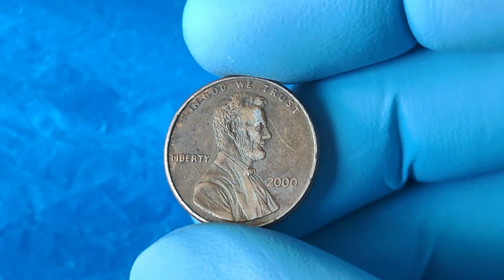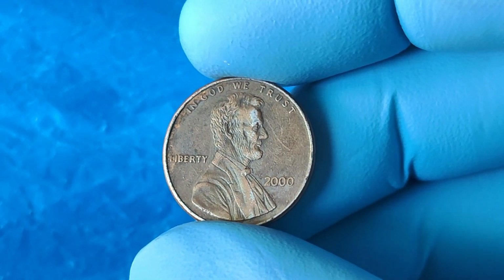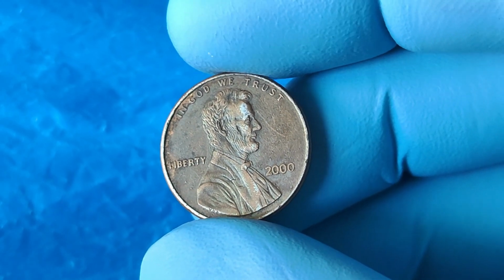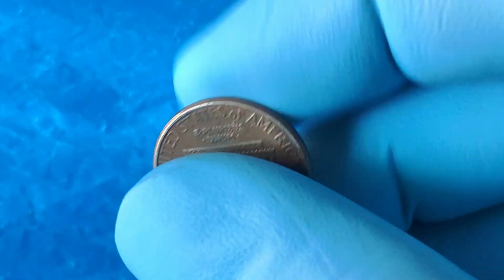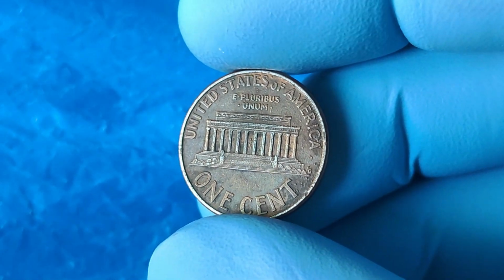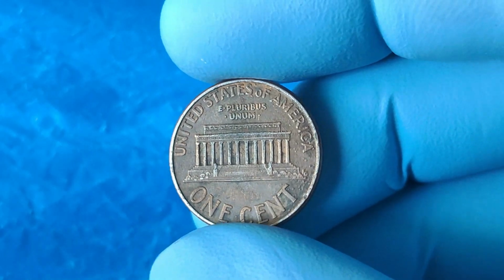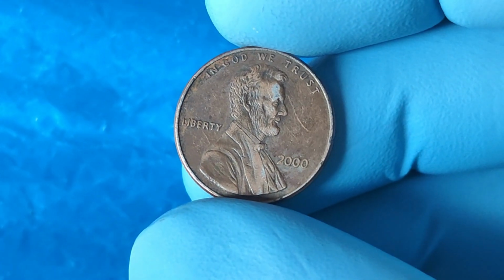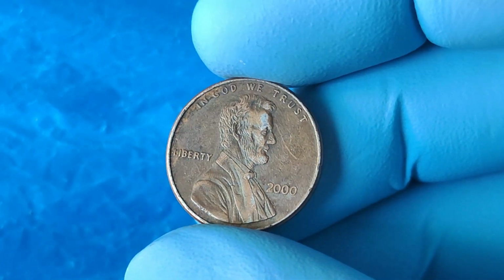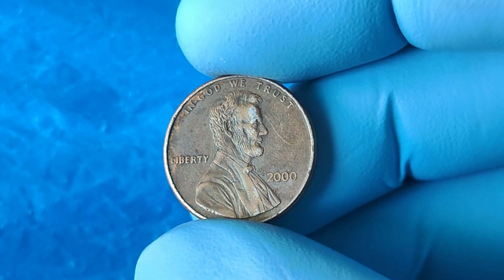One of the most notable reasons why certain 2000 pennies are valuable is due to minting errors. Some of the most sought-after errors include double die obverse, off-center strikes, broad strikes, and missing elements in the design. A double die obverse means that the coin was struck twice with slight misalignment, leading to visible doubling in the inscriptions or Lincoln's profile. This error dramatically increases the value of the coin in the collector's market.